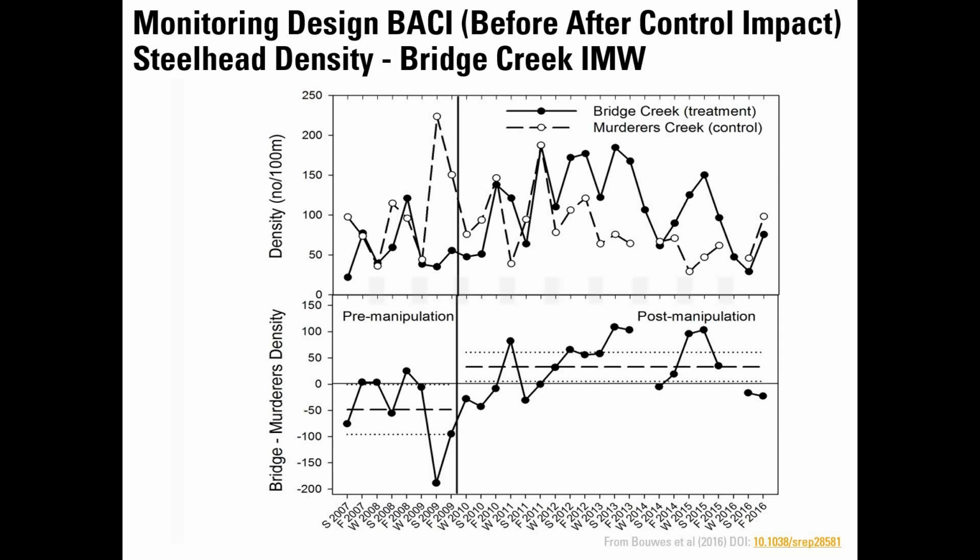If you have pre and post information and you have the same information on a control, you're now creating contrast and accounting for potentially several covariates. This is referred to as a before-after control impact, or BACI design. By subtracting your control values from your treatment values, you are filtering out noise common to both. So note how both the treatment and controls bounce up and down. They're often doing it together. And this can be due to seasonal conditions or ocean conditions that were common to both your treatment and controls. And so when you compare the average difference pre to post, this is a much more powerful design.